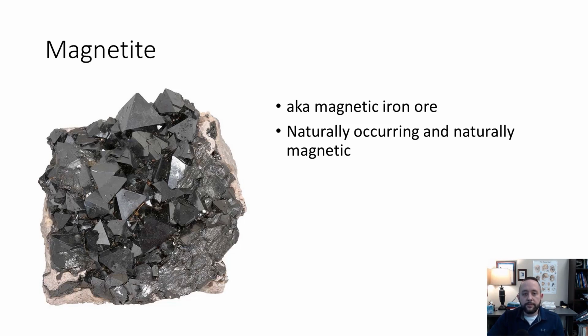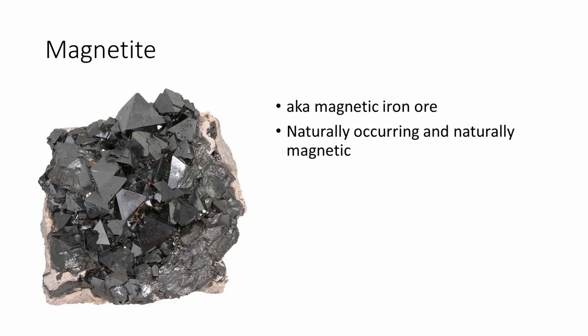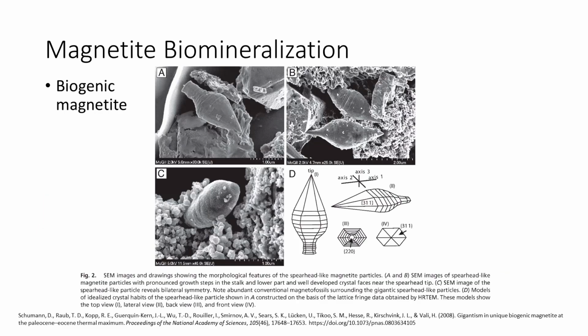Here's a picture of some fossilized magnetite that these researchers believe came from an animal. And I just thought it was really neat how they were shaped like tiny arrowheads. You can get different shapes of crystals with this mineral, but this is just more for demonstration purposes.